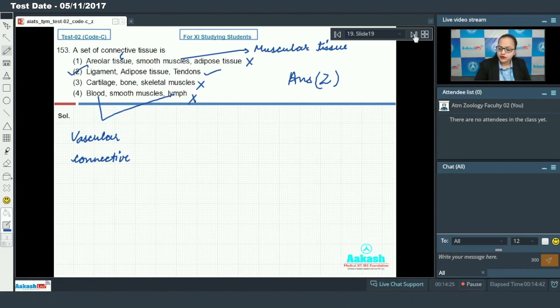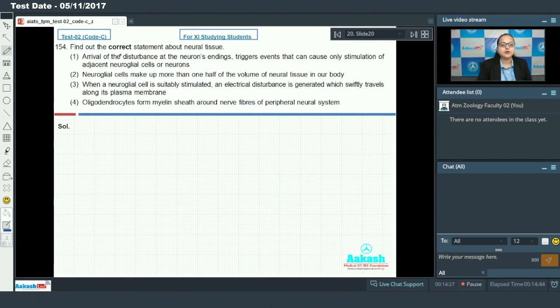So let's proceed to our next question, that is question 154, which says find out the correct statement about neural tissue. Statement first says arrival of the disturbance at the neuron's endings triggers events that can cause only stimulation of the adjacent neuroglial cells or neurons.